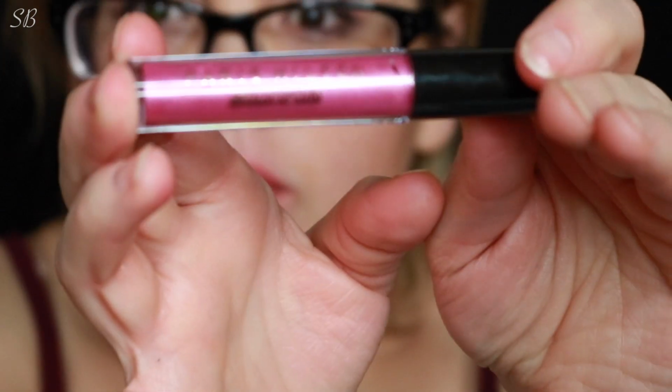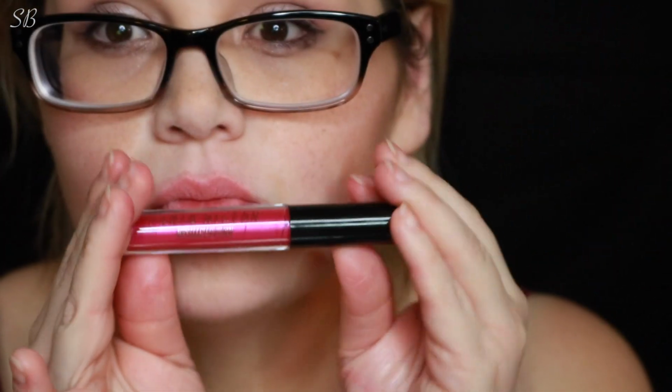I did find that some of the shades were not very opaque. The metallic qualities in these lip glosses or liquid lipsticks kind of dry down, and just like any other metallic lip shade, they do add more texture to your lips so they can age your mouth, which is no fun. I do like this shade. It's pretty, but it's not super opaque at all. I would assume that these are great for kind of a top coat in general, especially since they're not gritty at all and they apply pretty smoothly.